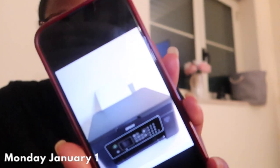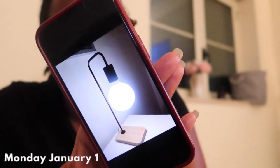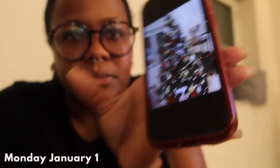Basically, anything with a European plug: a subwoofer I'm selling, our printer, my desk lamps that have been so good to us. I absolutely love these. And surprise, surprise, our freaking Christmas tree.